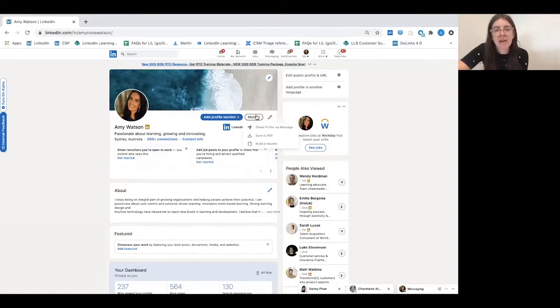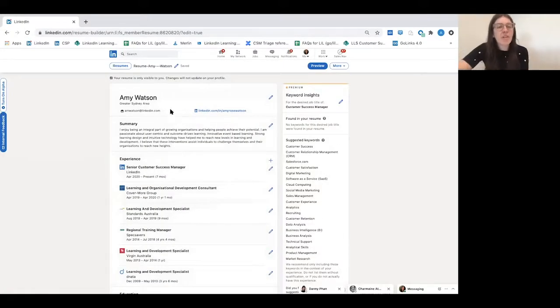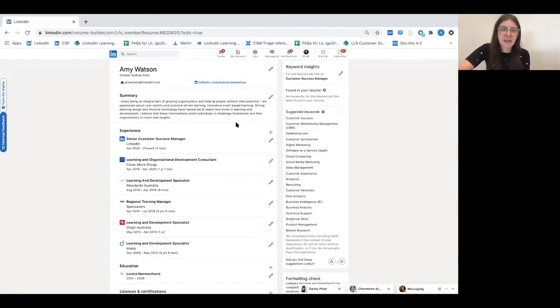And in this section, it's the same thing. Something that is a really new feature is, first of all, you can share your profile by message. You can save your profile to a PDF, or we've just got this really cool new feature, which is you can use your LinkedIn profile to actually build a resume. So if anyone is out there looking at applying for jobs, either when they graduate or during your grad years, this is a really cool feature that you can use to actually build a resume. So that's mine there.